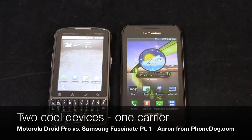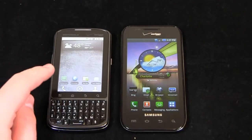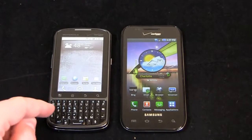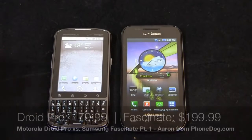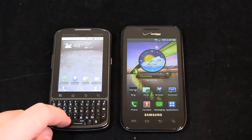So here are two of Verizon's hottest Android phones. You have the Motorola Droid Pro. It's available at Verizon now for $179.99. It's after mail-in rebate. If you go somewhere like Wirefly or Best Buy Mobile, it's probably cheaper, and there's no mail-in rebate. At least at corporate Verizon, it's $179.